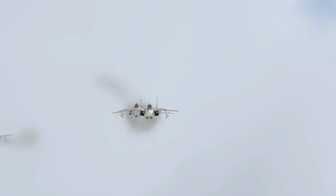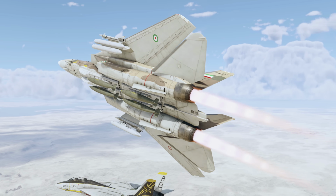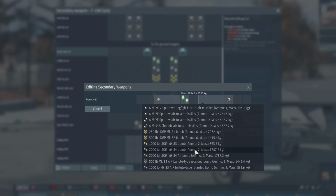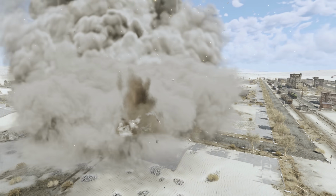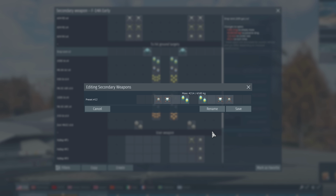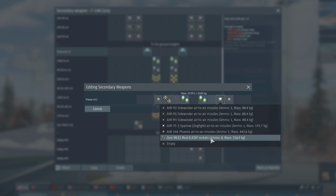Next is CAS. The F-14A's arsenal is limited to unguided weapons. Pick bombs of the biggest caliber for the fuselage hardpoints, 2,000 pounds. Other options are either less convenient or offer no advantage in the number of drops. The wing pylons are best kept reserved for air-to-air missiles or filled with blocks of Zuni rockets. The latter are good against enemy anti-air defenses.